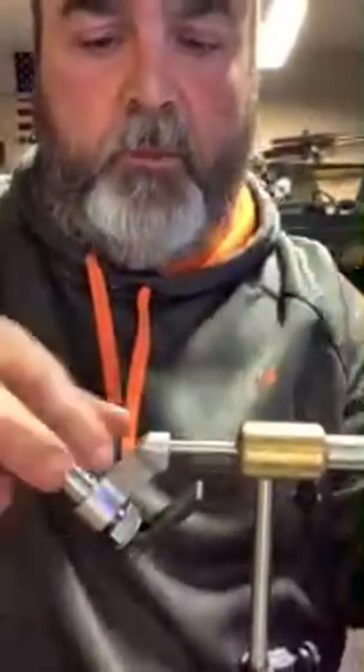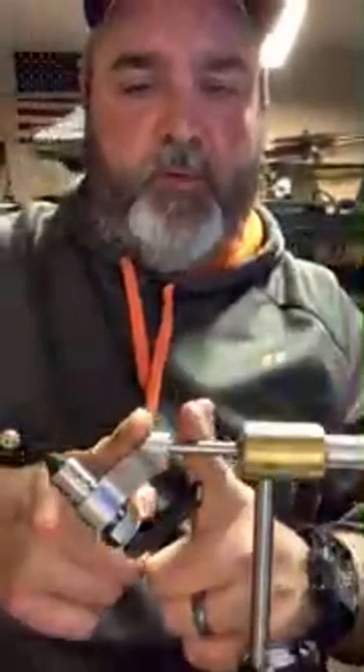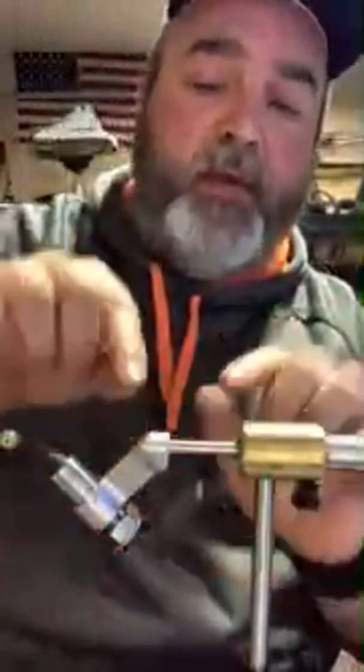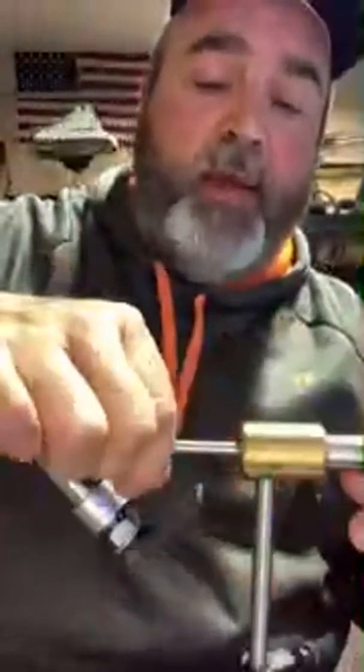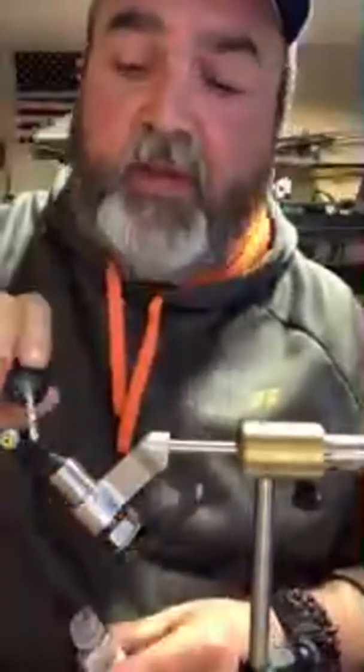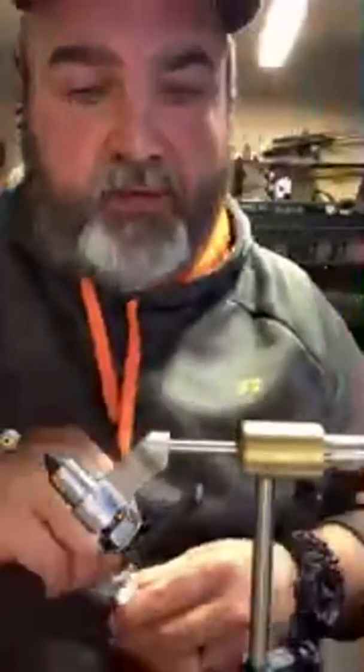On the first one I had, this part started separating from the shaft. It's a spline pressed into this head. Somehow it didn't go in tight, and that kind of worked its way loose. It never came off while I was tying, but it was pretty close. This is number 2, and I've tied 5 times as many jigs with this one as I did that first one, and I've had no issues yet.